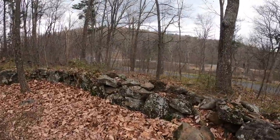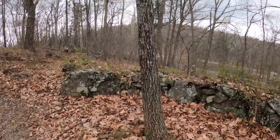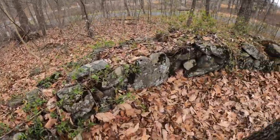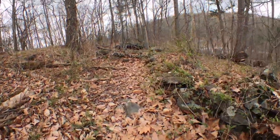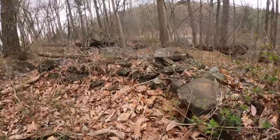These were the actual rocks here. It's just crazy to think about that. So these men stood here and held this position. So this is the wall of the 20th Maine where they stood.